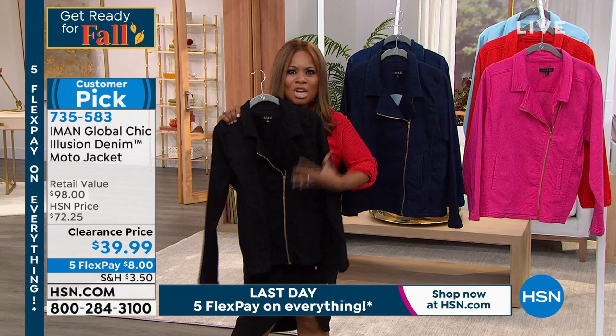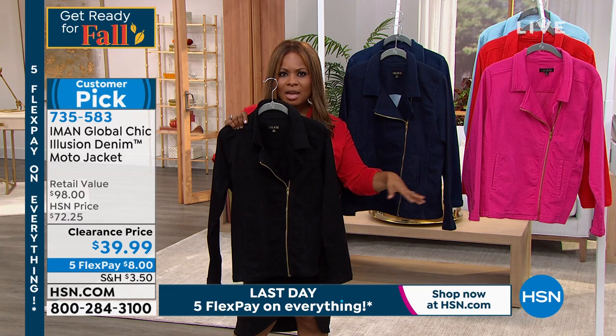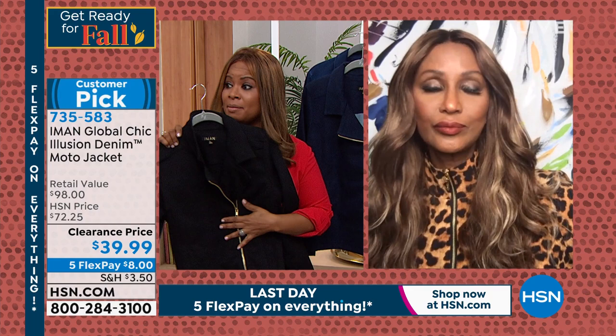We've been talking about pre-fall throughout the last 2 hours. This is going to be the best investment. This in a handbag? What you're wearing, this denim, this jacket in black on top of what you're wearing. I'm actually going to put this on. And I'm definitely going to buy the black.